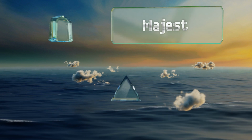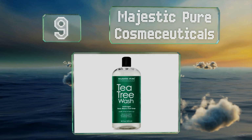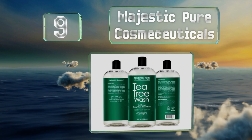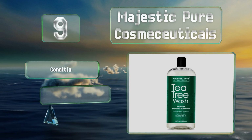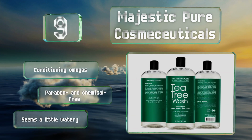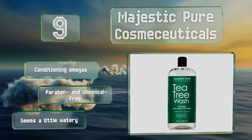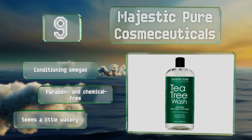At number 9, from Majestic Pure Cosmeceuticals comes this naturally scented cleansing formula. The same ingredients that provide the solution with its pleasant odor, notably cranberries, pomegranates, coconuts, and tea tree oil, also clean and nourish your skin. It contains skin conditioning omegas and is paraben and chemical free, but it seems a little watery.